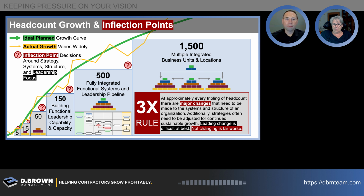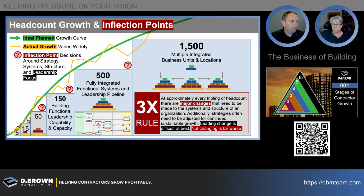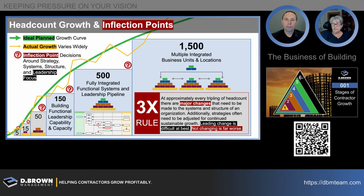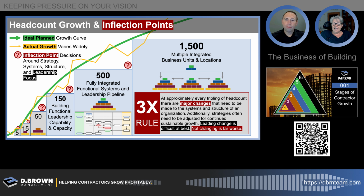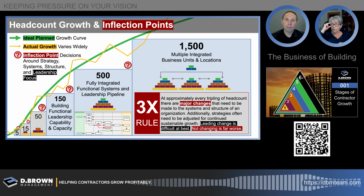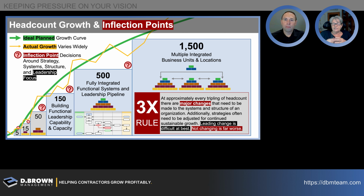Working with one contractor, they had grown in volume from about 3 million, so relatively small, to 5 or 5.5 million in about a year. And they had the problem of going from the 15 to the 50 people. And it was a massive failure for years. When I started working with them, we started to dissect that, same thing as the rockets in the air. Started to dissect what was happening.